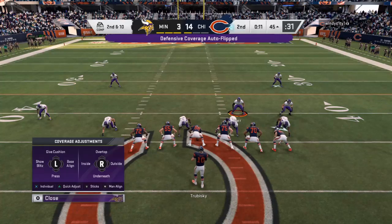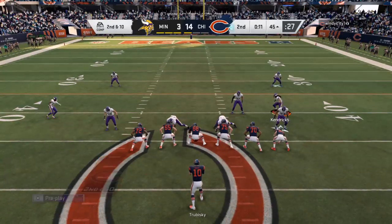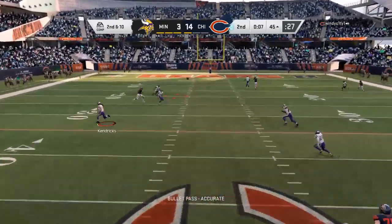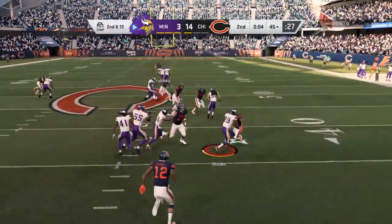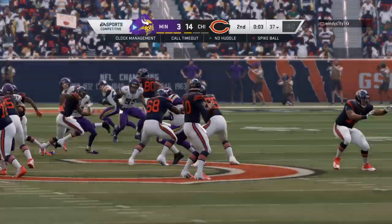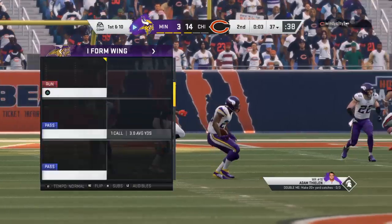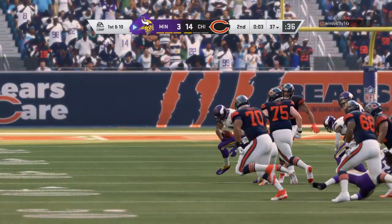So now second and 10 after the incompletion on first down. Throwing here, Trubisky. Trying to get it to Robinson, and it's intercepted. Xavier Rhodes with a pick. And his guys have got it back at the closing stages of the first half. They'll take over first and 10 at their own 37.